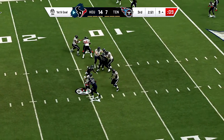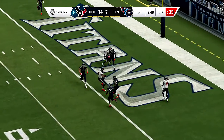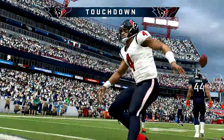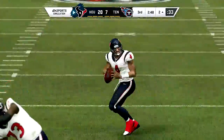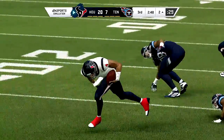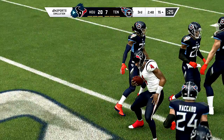Here's Watson. Flushed out right. He's going to take off, and this will be a touchdown. Deshaun Watson, his 2nd touchdown of the afternoon, and the Texans push further out in front. Always important to get the first score of the second half. Now you start to pull away a little bit and get some breathing room going.